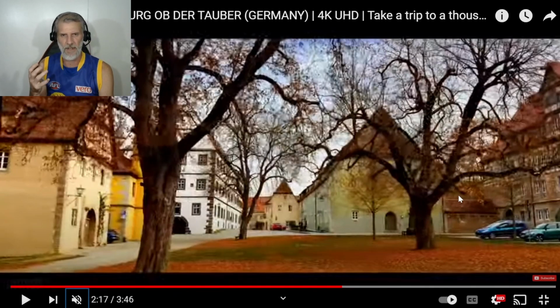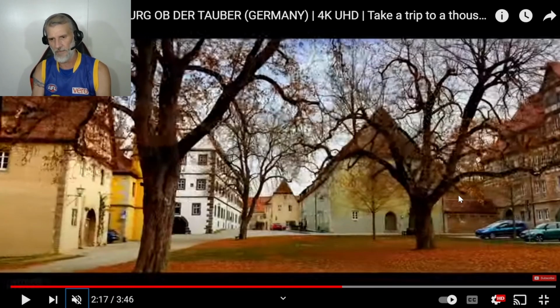You can always tell something old. You can tell stonework's old when it looks like it's been acid eaten away, and that's not from acid. Well, some parts might be acid, but it's just weathering. You just can't duplicate that.